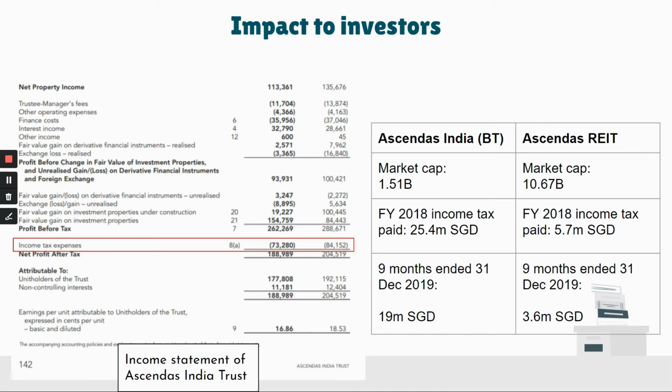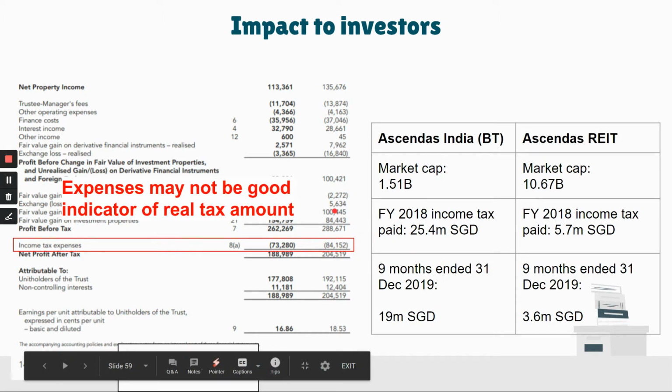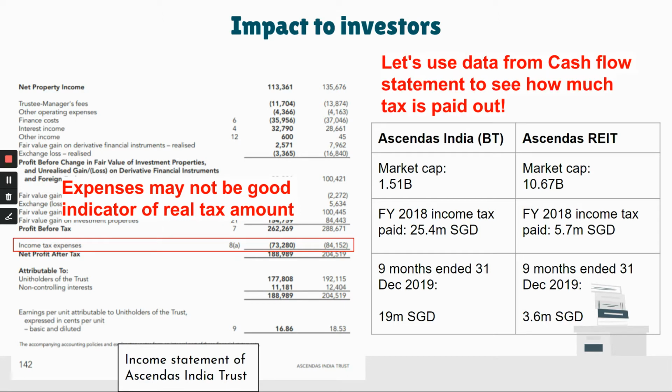So what is the impact on investors? Just now we spoke about the tax benefits that REITs enjoy, right? So we're going to compare the tax paid by Ascendas India Trust, as a representative of a business trust, with that of Ascendas REIT. Over here you see the income tax expense from the income statement of Ascendas India Trust for 2019. They actually paid out $73.28 million as tax expenses. However, this is an expense and it's not accurate of how much they really paid out.